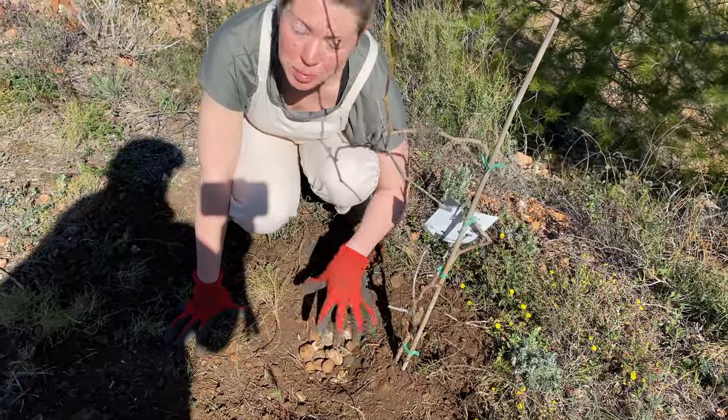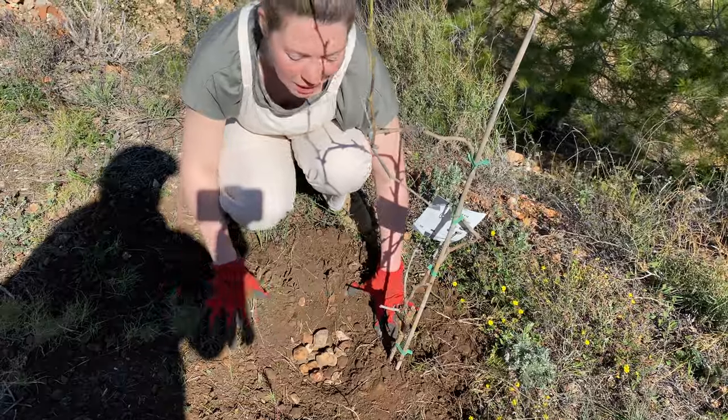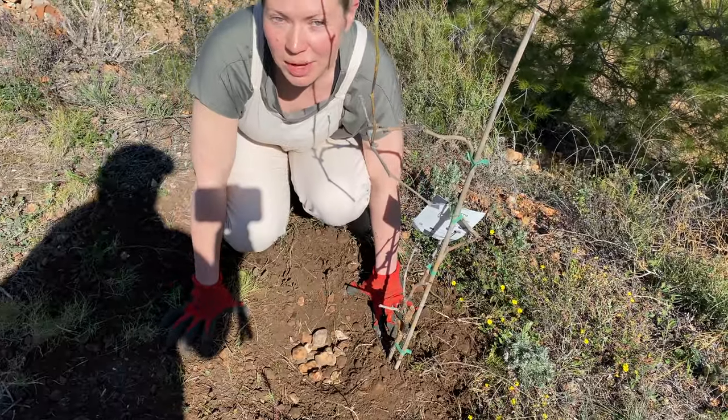I forgot to use the tube to put the rocks in for the irrigation hole, so I just dug a little hole and put them in now later, but it's fine, it'll still do the same job.